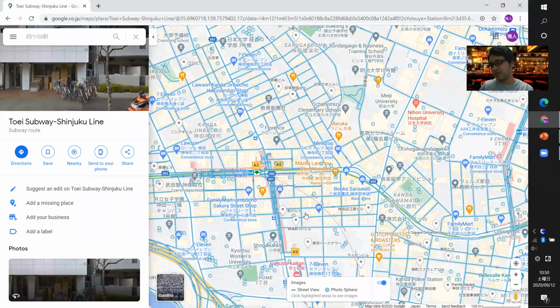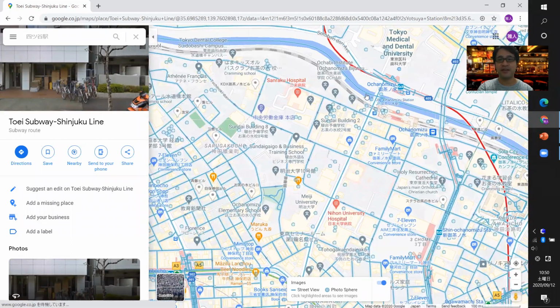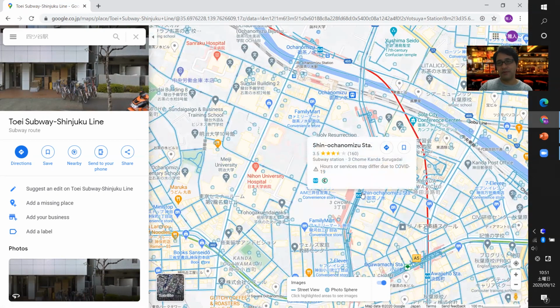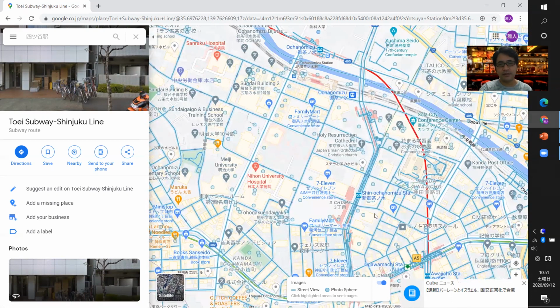they crossed the intersection of Jinbocho and climbed the hill at Ochanomizu. Ochanomizu is quite a unique name. Here's Ochanomizu station, and after crossing the intersection, maybe this street or this street leads to Ochanomizu, and both streets have a kind of slope. So this is a kind of hill area, a higher area.